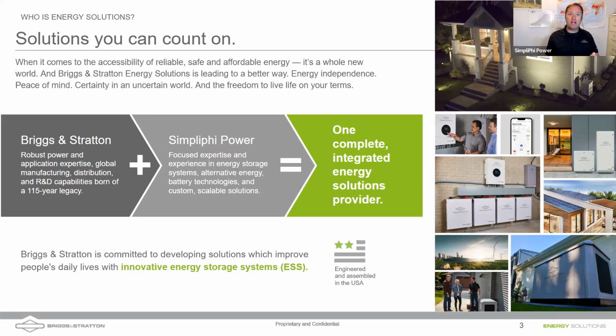One of the really exciting things is Briggs & Stratton Energy Solutions is one of only 2 companies in the country that produce both energy storage systems, ESS systems, home batteries, and generators. So we're uniquely positioned to be the provider to you and the installer of both energy storage systems and generators. What does that mean? It's one tech support call, one price list, one warranty. So it's really exciting to combine the Briggs & Stratton brand with our Simplify proven battery technology into one complete integrated energy solution provider.